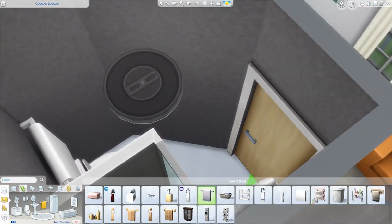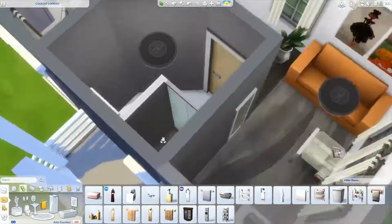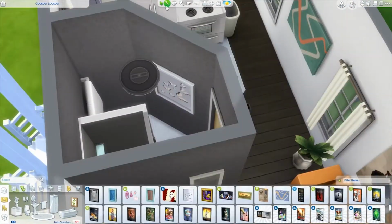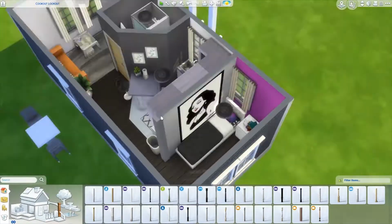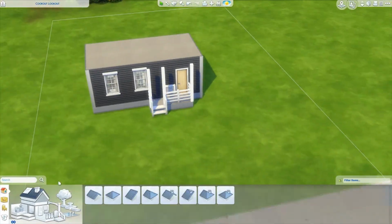But anyway, this is a little bathroom. I really like the purple wall we have in our bedroom, and the bedroom is not closed off with a door. That's something you could easily do, it wouldn't be a big deal. I just liked it being a little bit more open.